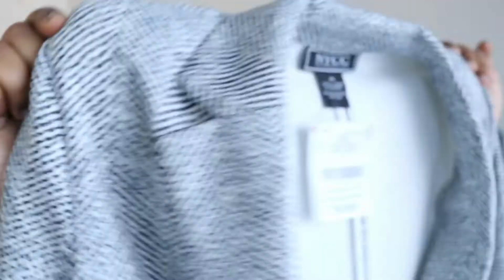So I was not done with the blazers. If you had thought so, you would have been wrong. I have this last one that I got from Burlington. It has this cool pattern, I can't even describe it. You can kind of tell me based on what you see there. Love it. Can't wait to style it with so many outfits.